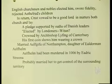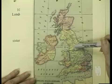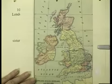The first wife he married was Aelfgifu of Northampton, and remember I told you that all the queens are named Aelfgifu. And she was the daughter of the ealdorman Aelfhelm. And so Aelfhelm had been murdered in 1006 by Eadric Streona. So it's very likely that Canute married her in order to get control of the north and solidify his control of the north around Northampton. And here we can see Northumbria. Northampton is in this area of Northumbria. And so this would help him have control of the north.